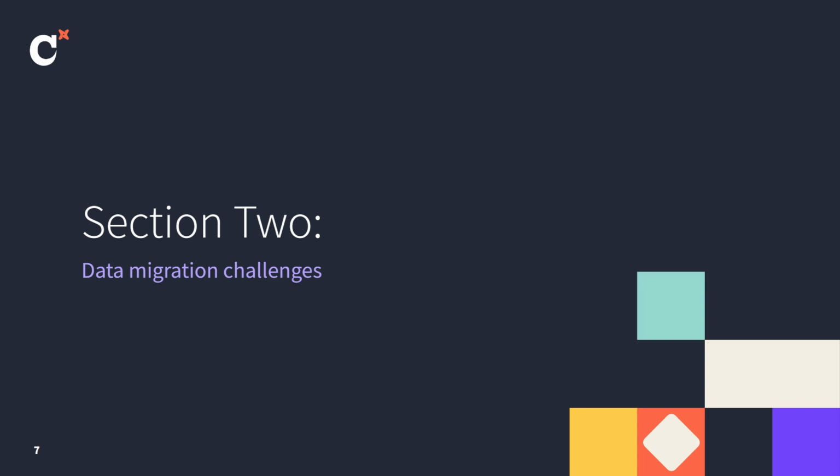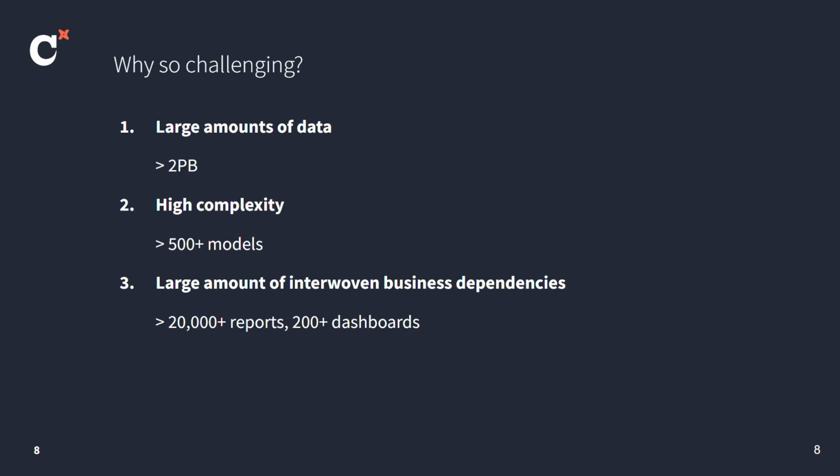So what are the key challenges to migration? I think that some of you already learned something. Maybe I'm not going to break any news, but still, I think it's helpful to set this as a framework so we can talk about how we overcome those challenges. In my experience, a few things. One, large amount of data.